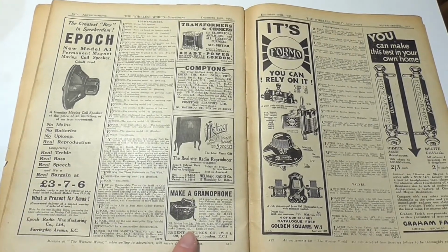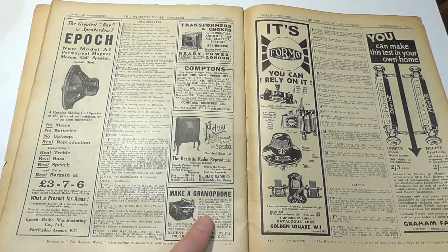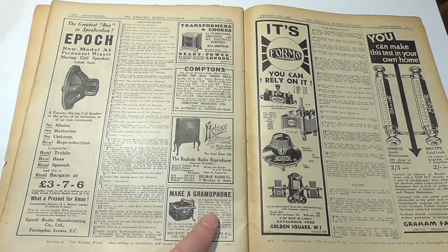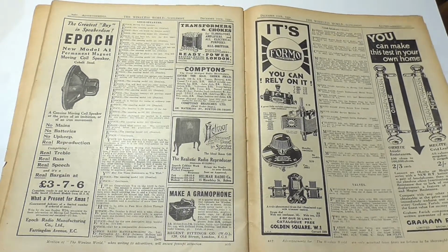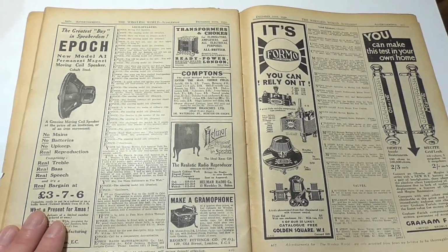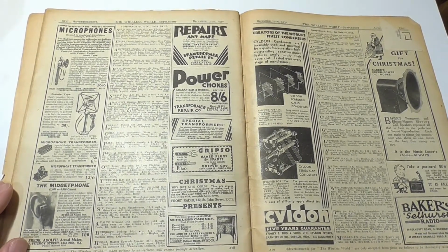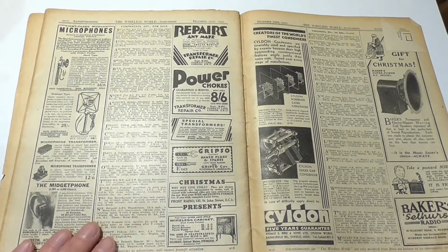And that's actually an advert, I think, for an acoustic gramophone. Basically, make a gramophone at a quarter of shop prices, buy cabinets for cylinders and for wireless, etc. So that's actually build your own acoustic gramophone. Yeah, it's just using up old parts. I mean, this is a radio magazine or a wireless magazine after all. I mean, Christmas, why not give coils? I mean, why not? But not going to excite too many people.